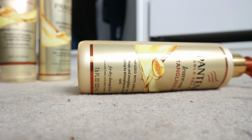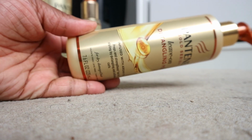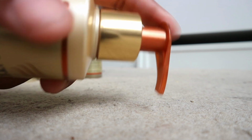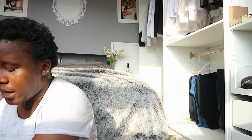So the next thing I'm going to be using is the leave-on detangling milk. This one preps and straightens hair for styling by detangling and softening coils. So open is this way. Oh God, they all smell the same way. I think I can leave this in my hair. Apply a pump to palm, rub gently.